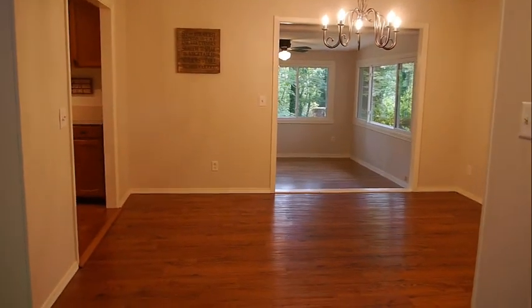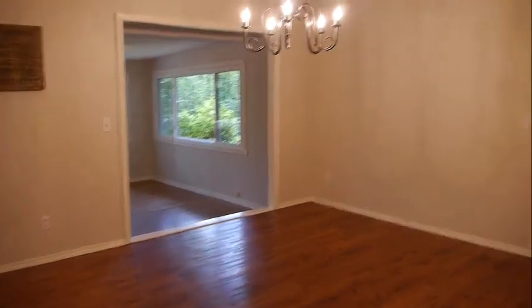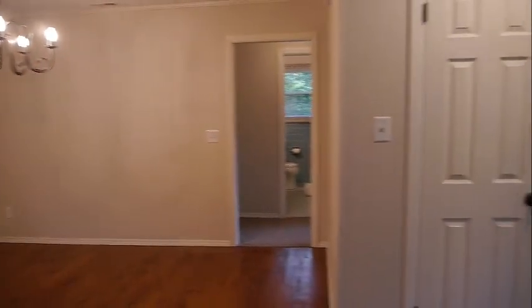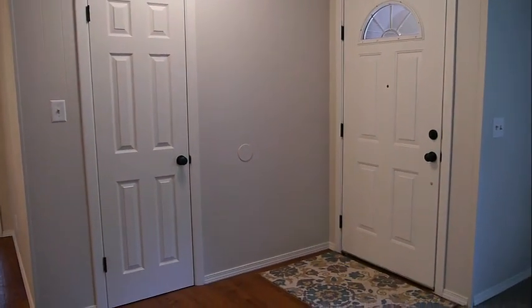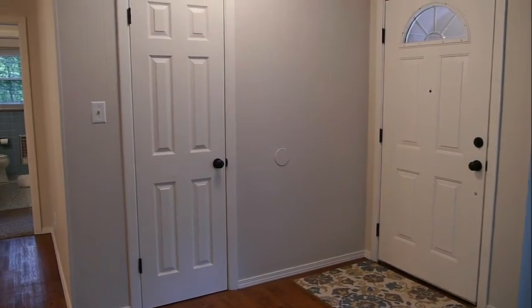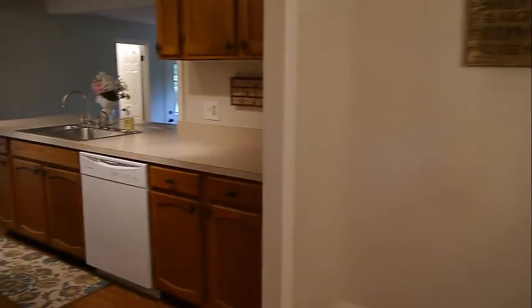So here we are walking into the dining room, a formal dining room in this house, which is kind of hard to find. And I'm going to show you where we walked in, the entry foyer. Really nice flooring throughout this home, new doors, new door handles. It is just really ready for you to move in. So let's go into the kitchen.